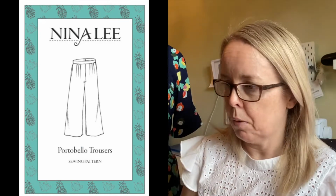So this is my latest Valerie, and I absolutely love, love, love this fabric. I got this last year from Minerva, and I made a top and I made Nina Lee Portobello trousers, which I absolutely loved. So I got another few meters this year when I saw it back up online. And this is the beginning of this little capsule.